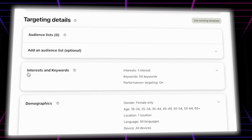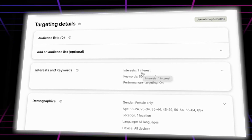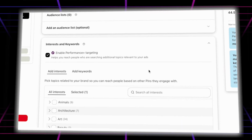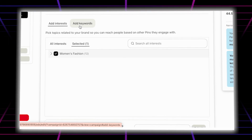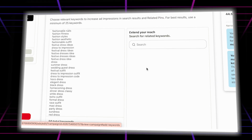From there we click on interest and keyword. If we directly go to interest and keyword, here you can see we have chosen one interest and 50 keywords. So let's click here. Here you can see we have chosen the interest in women's fashion. And if we click on keyword, here we have added 50 keywords, and from there you can add any keyword.